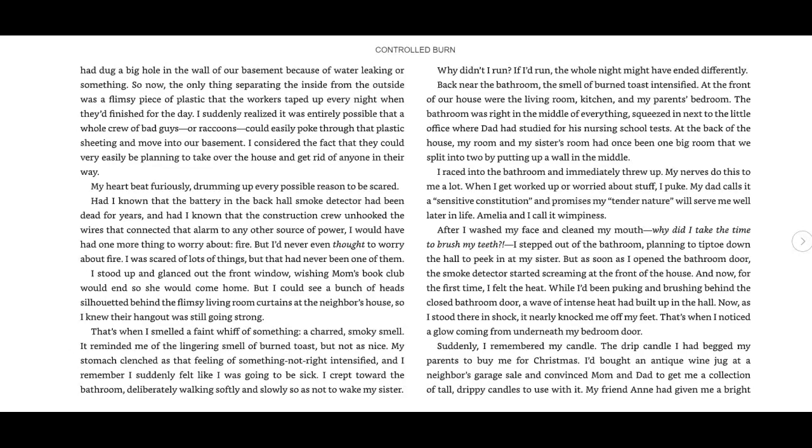At the front of our house were the living room, kitchen, and my parents' bedroom. The bathroom was right in the middle of everything, squeezed in next to the little office where Dad had studied for his nursing school test. At the back of the house, my room and my sister's room had once been one big room that we split into two by putting a wall up in the middle.